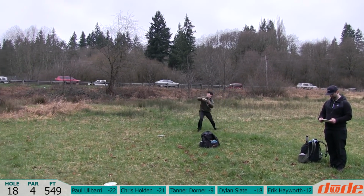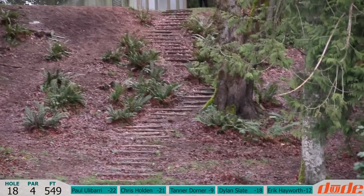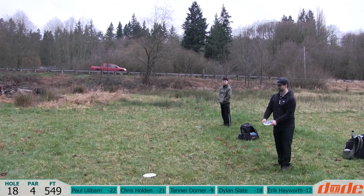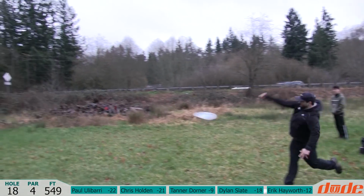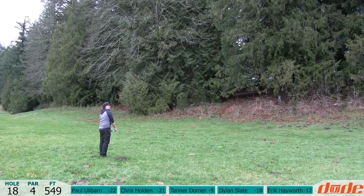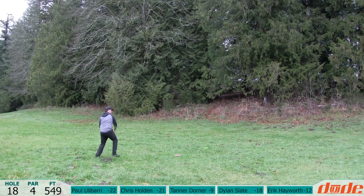And Tanner went way wrong. Yeah, he's still almost having to throw a turnover here. Yeah, he is. It's not really hard, but he didn't execute. Erik also a little too far out this way. I think you and Uli are in the most prime position. Yep. Easy hyzer up the hill.